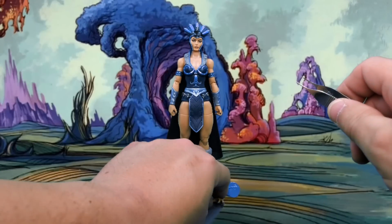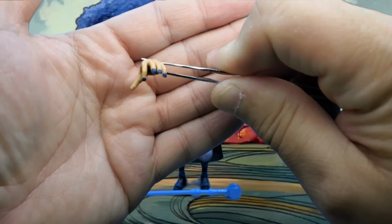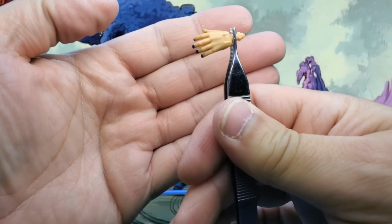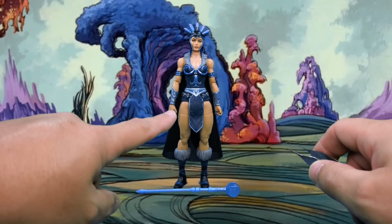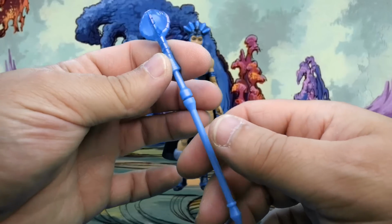so that's pretty cool. And there's 2 of those, and they're exactly the same, only this one is for the opposite side as the other one. So it does have some nice molded details in there as well. So those are pretty cool. One of those is going on this Evil-Lyn. So next up we have Evil-Lyn's staff.